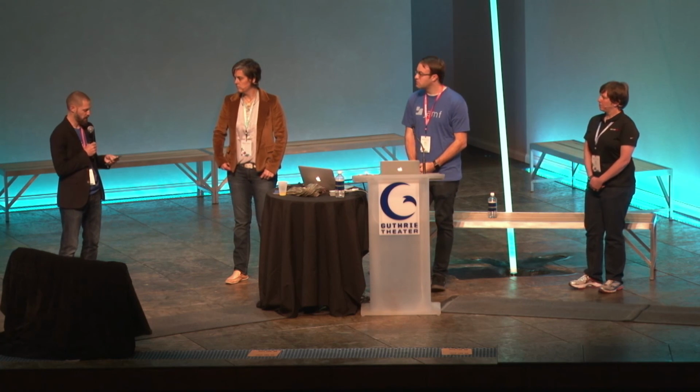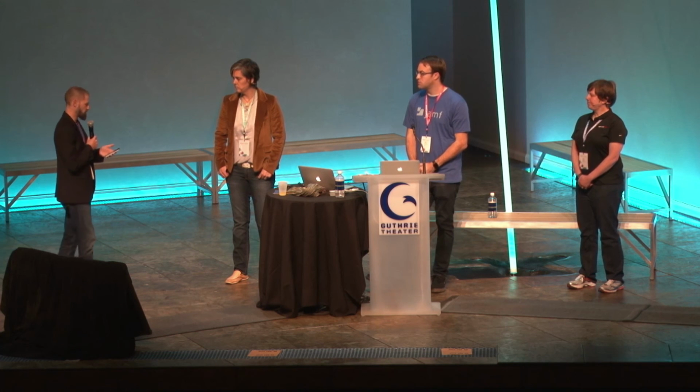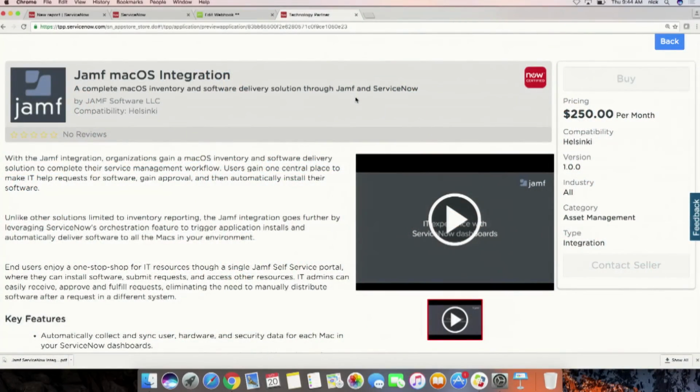Very good. So let's talk a little bit about another licensing question. So licensing for the app. I'll just go into this, since we already have the screen up. The way that the licensing works, it's an annual subscription for the Jamf macOS integration. So annual subscription, it's billed monthly, and then you can renew when you're ready.